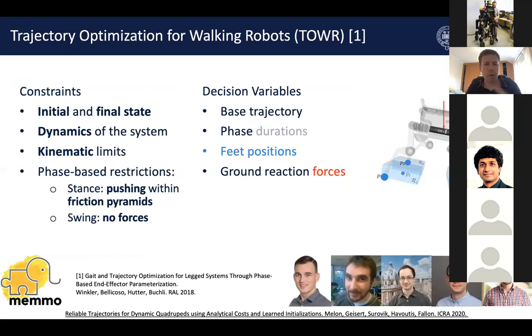The first topic I'll talk about is work we've done to improve an open source project called Trajectory Optimization for Walking Robots, or TOWR as it's more commonly known, developed by Alex Winkler. It's a minimal trajectory optimization package that formulates motions as a function of an initial and end state, simple single body dynamics, and some constraints on expressing forces through pyramid or friction cones.